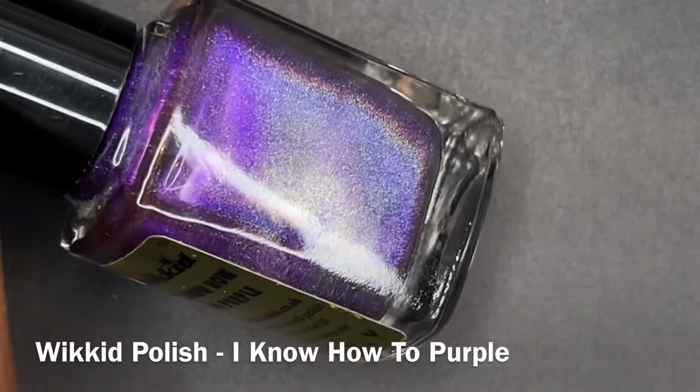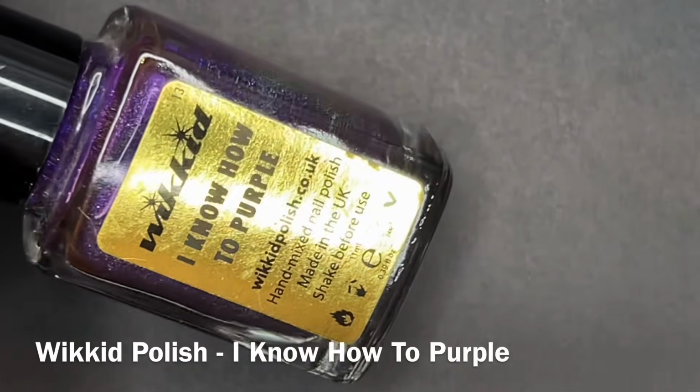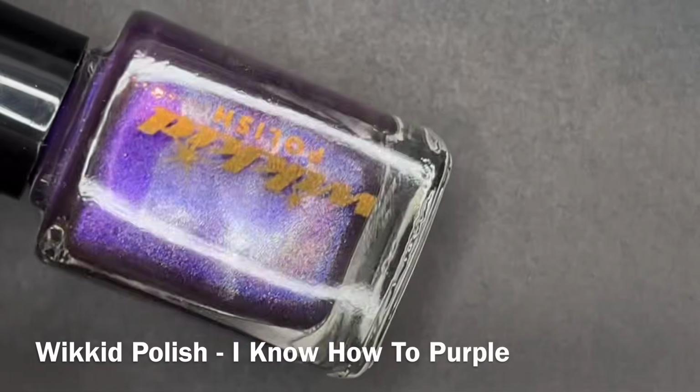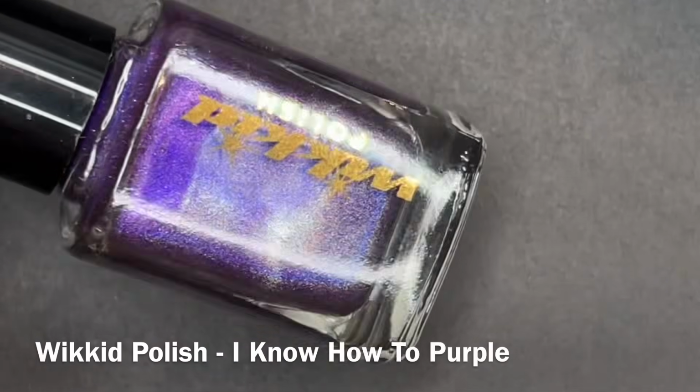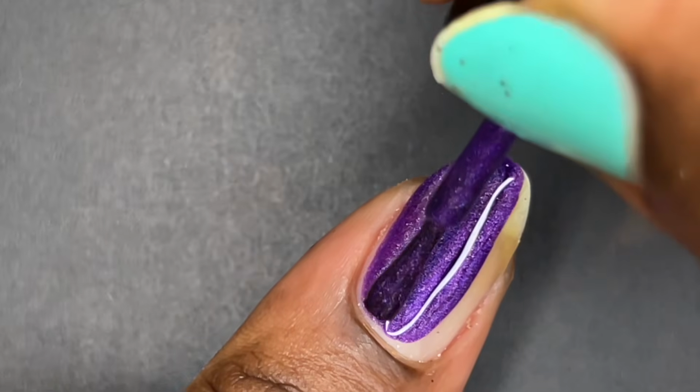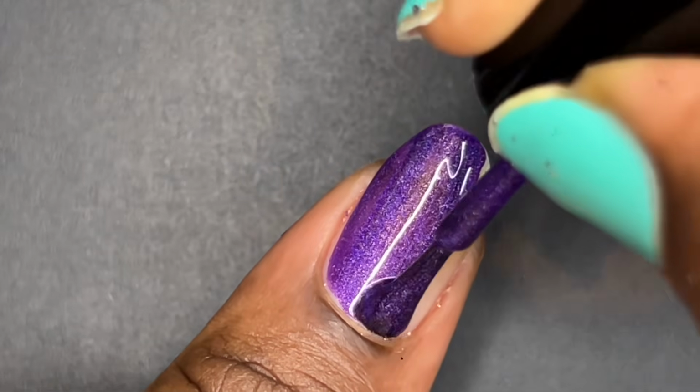Next, we have an amazing holo from Wikkid Polish, which is a brand from the UK. This is called I Know How to Purple. I'm not sure if they are still in operation or not. I got this off nailstuff.ca. But you guys, do I need to say more about this one coat formula?